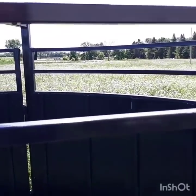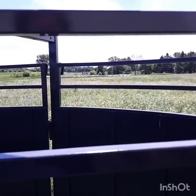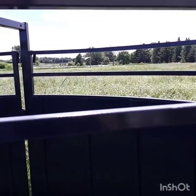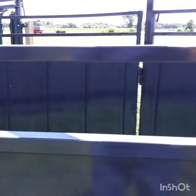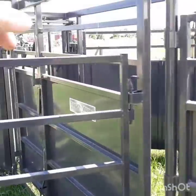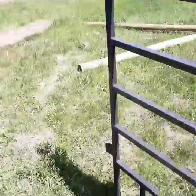This is tall. You're over 6 feet here, so the cows are not going over. It's safe. Everything is smooth steel on the inside. The cows can rub against the material. No feet are going underneath to get caught. No heads are coming through up top to get stuck.